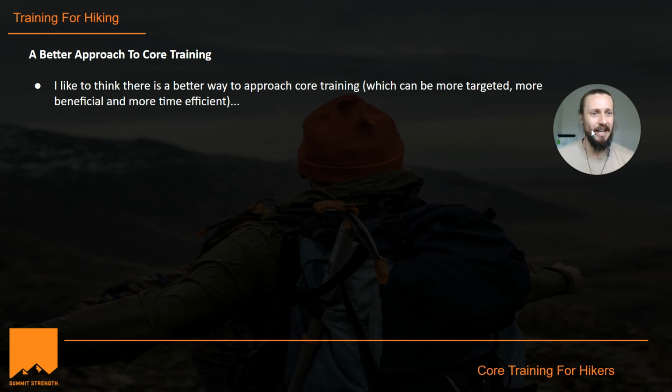So instead of just saying we're getting a stronger core, we are actually doing an exercise to improve this, which will specifically improve that on the trail. And I think if we can link those things in, as opposed to just saying core training, but actually saying this will do this, which will do that, that can be much more beneficial.